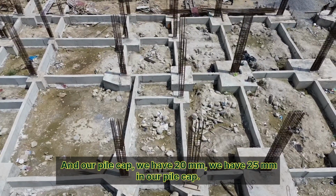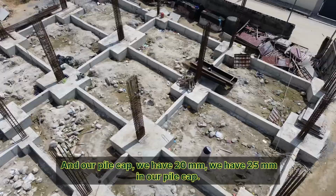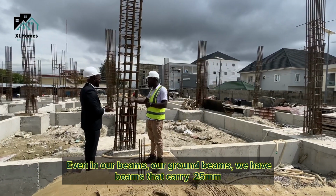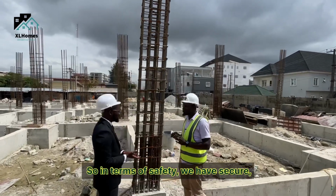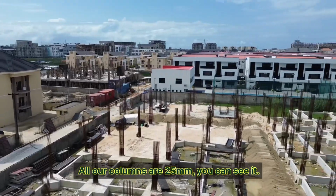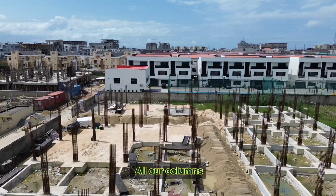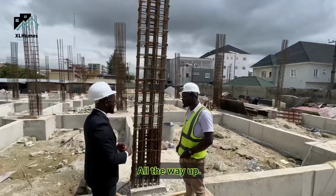Our columns. And our pile cap, we have 20 mm, we have 25 mm in our pile caps. Even in our ground beams, we have beams that carry 25 mm. Wow. So in terms of safety, we are secured. All our columns are 25 mm. You can see it, all our columns. And that's the way we are going all the way up.